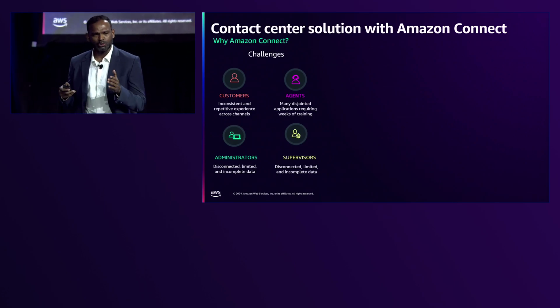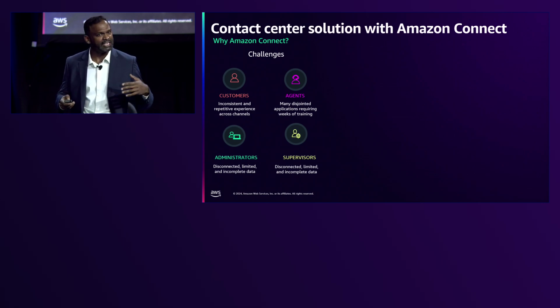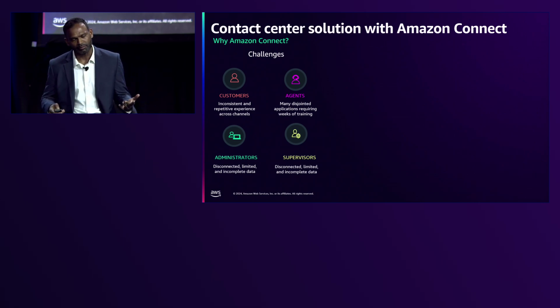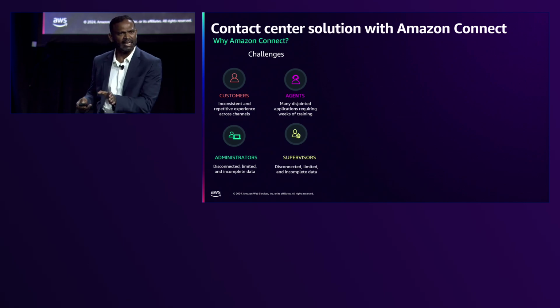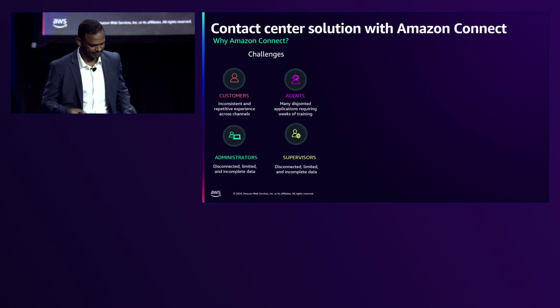So this is one of the strategic workloads I'm going to dive deep into. Also, I'm going to dive deep into some of the innovative workloads as well. So before we dive into Amazon Connect, let's see why we built this solution. Why do we need Amazon Connect?